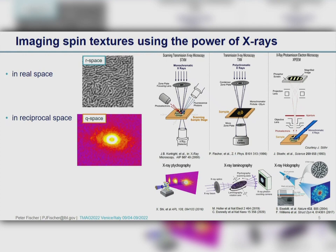There's a whole zoo of techniques out there, but it started off a little bit with Stefan Eisebitt's X-ray holography, which I think was a fascinating experiment back then in 2004. It's the counterpart to the holography that you know from optics, brought into the X-ray regime. Then, of course, later on, people thought about X-ray ptychography, where you use a scanning transmission microscope and take diffraction images, thousands of them, do this oversampling, and reconstruct the images from that.